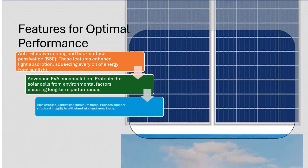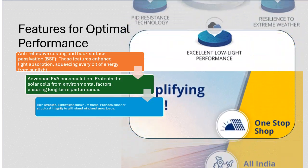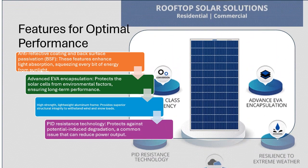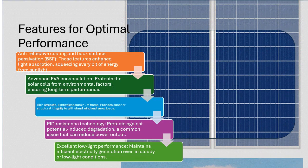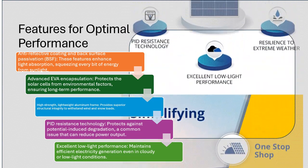High-strength, lightweight aluminum frame provides superior structural integrity to withstand wind and snow loads. PID resistance technology protects against potential induced degradation, a common issue that can reduce power output. Excellent low-light performance maintains efficient electricity generation even in cloudy or low-light conditions.